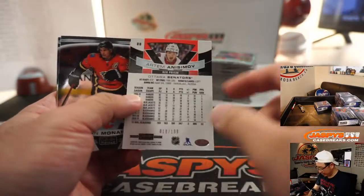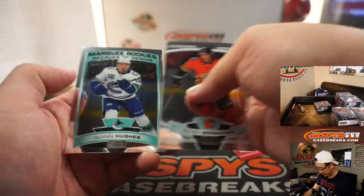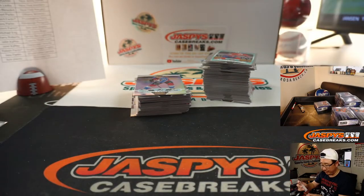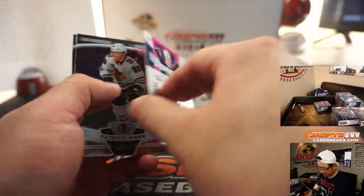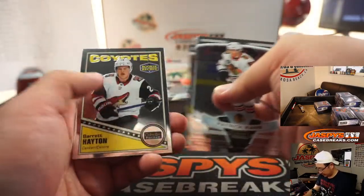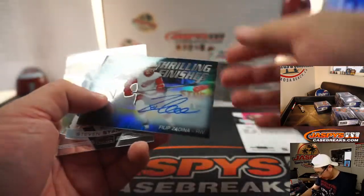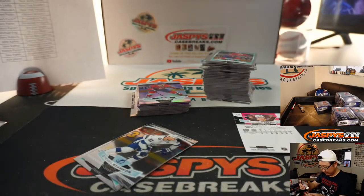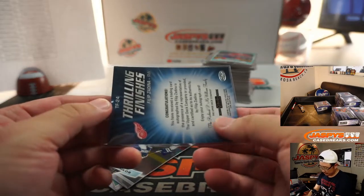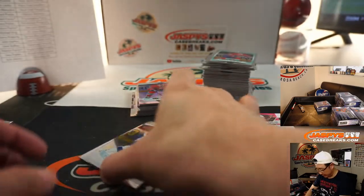A lot of different parallels here, ladies and gentlemen. So, like I was saying earlier, Red Prism. I like how they put the names of the parallels on the back. It's very, very helpful. Rasmus Dahlin. Ooh. A thrilling finish autograph. Philip Zadina. Nice. Not numbered, but that'll go to the Red Wings. Robert Parton with that one. There you go, bub.